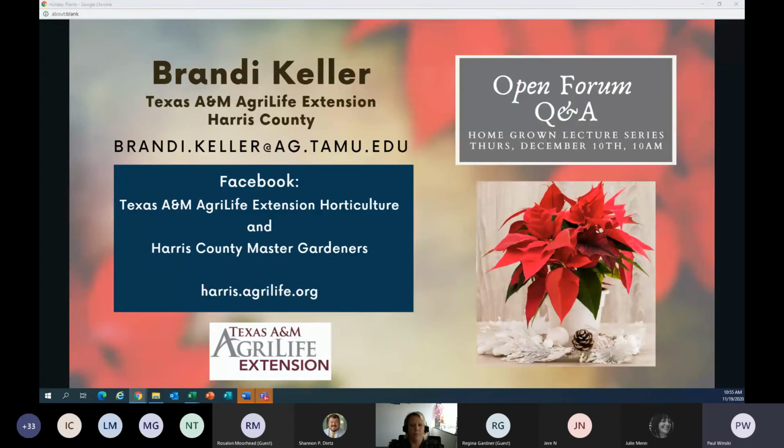Okay. And let's see. Christine posted. This is one of her favorite bulbs, the amaryllis. She's had problems with mealybugs getting between the leaves at the neck, sort of down there at the base. Do you have any ideas or tips? Best way to get rid of the mealybugs?